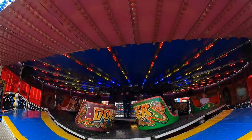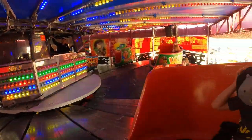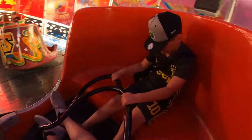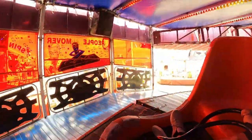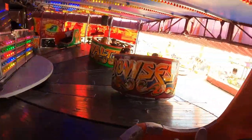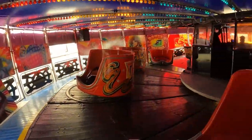Alright, we're going to jump on the waltzer because I think they're about to go and I think we're about to miss it. So we're just going to go straight on with these. You hold on to that hat. Time for the seaside waltzer. A waltzer by the seaside. Got high hopes for this. It seems to have a bit of a good smooth spin on it already.